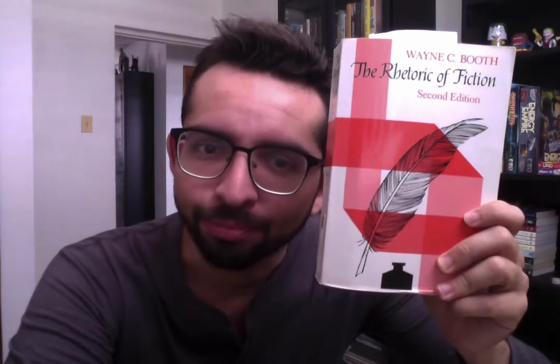Booth. This is the book that I have, of course, in the bathroom because you have to have something to read in the bathroom. And as you can see, I haven't got there. Not that I want to talk about me going to the bathroom, but this is another book that I'm in no rush to read.